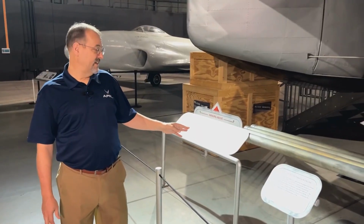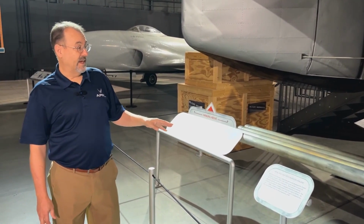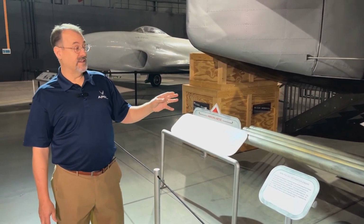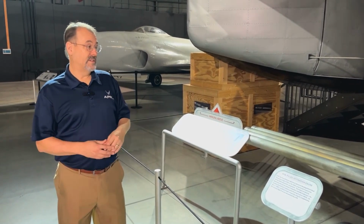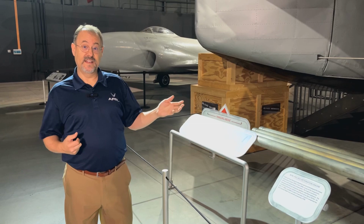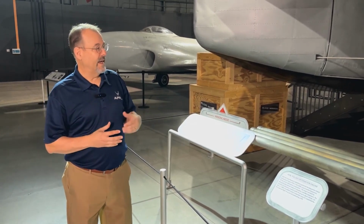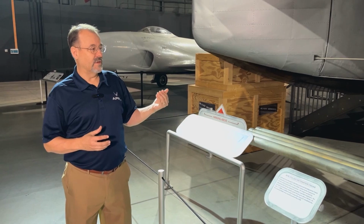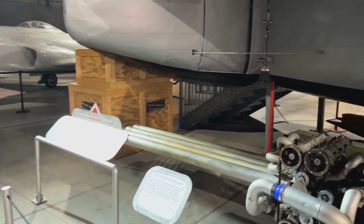This is a pulse detonation engine developed in AFRL in the 2000s, and it's pretty amazing. They're fairly simple engines, but very difficult to control. A typical engine uses something called deflagration. This actually used detonation, or basically a series of controlled explosions. And PDEs are simpler and fuel efficient, but again, very difficult to develop.